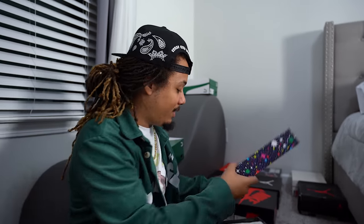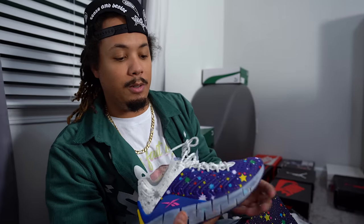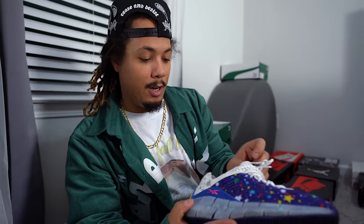We have over here as well, this is the one I actually like a lot out of the Zig Kinetica. This is the blue and white one. I like this one a lot. I actually wore this one during ComplexCon and awesome. Two more rooms left, babe.